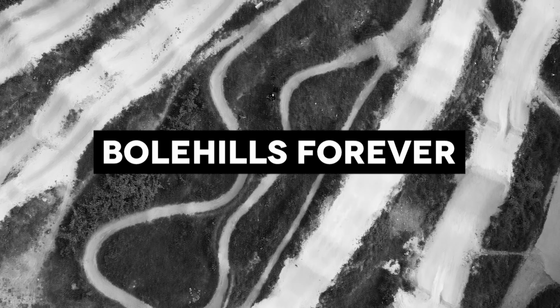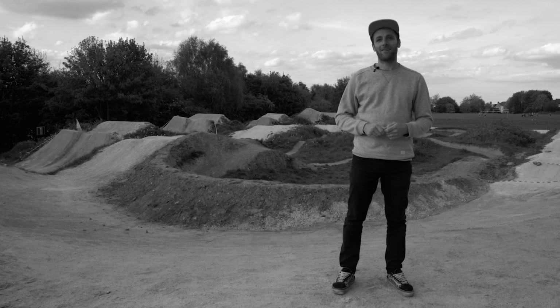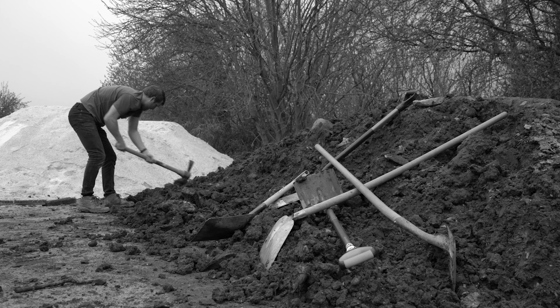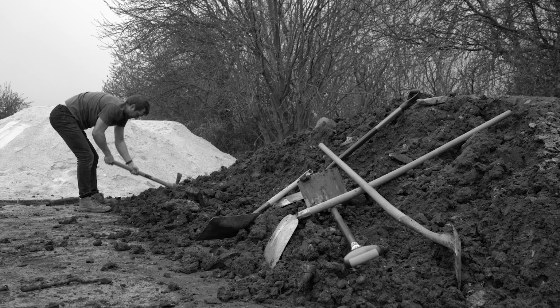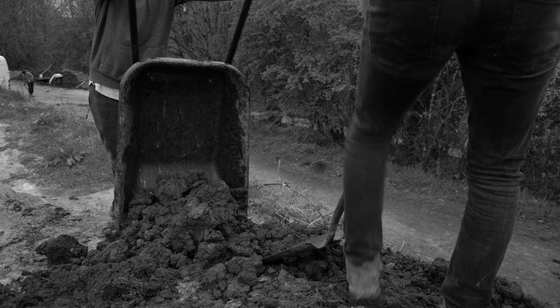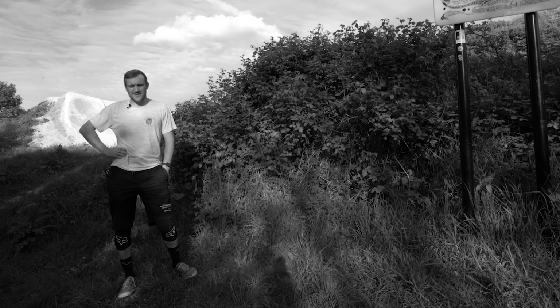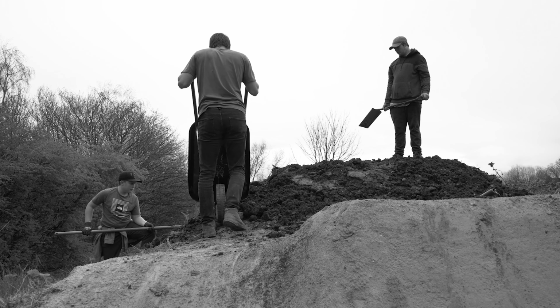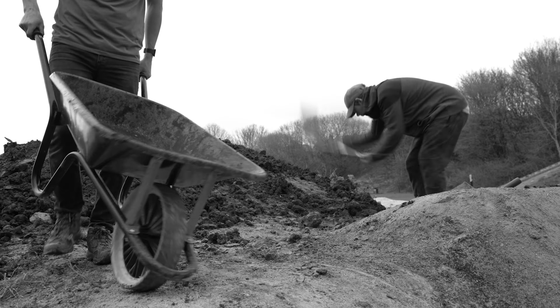Bolehills is a BMX track. It was built in 1983 in the sort of BMX boom of the 80s, and it's evolved through being a proper track to just being a grotty trail spot, and then more into what you see today, which is like a pump track with massive trail style jumps. The Sheffield City Council decided they were going to build, I think, 7 BMX tracks in 7 parks across the city. But Bolehills was like the biggest and the best at the time, back in '83.